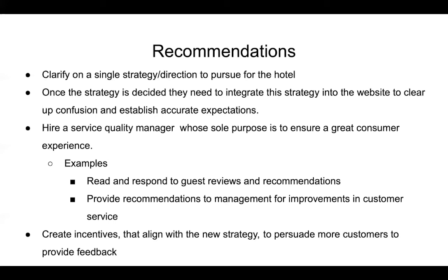And also another thing we'd do is hire a service quality manager. Their sole purpose would be to ensure a great customer experience. That being, when we do decide to improve our measures of getting more feedback, they'd be the people reading and responding to these guest reviews and recommendations. They'd also have the ear of upper management, telling us what kind of improvements we need in order to create a better customer experience.